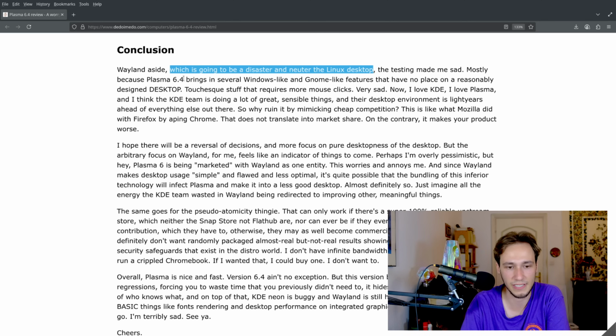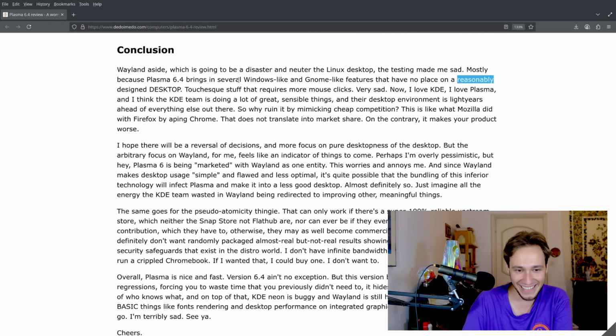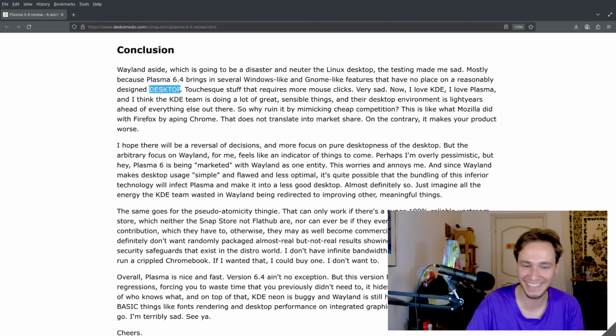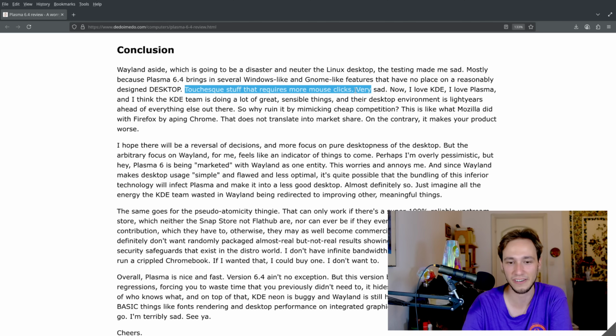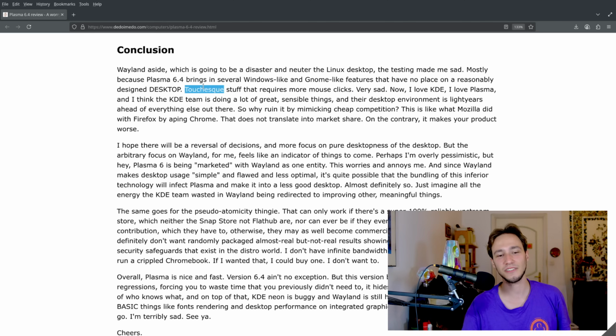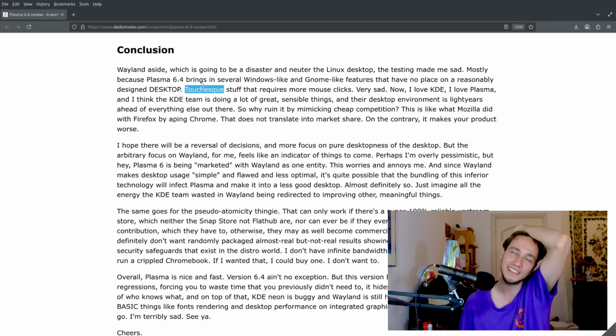"Mostly because Plasma 6.4 brings in several Windows-like and GNOME-like and Macintosh-like and Android-like and every single operating systems-like features that have no place on a reasonably designed desktop. And desktop is in uppercase. Touch-esque stuff that requires more clicks. Touch, again, this whole touch thing."